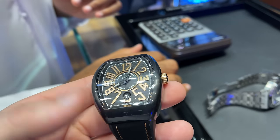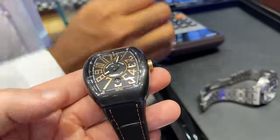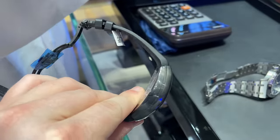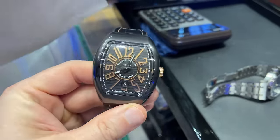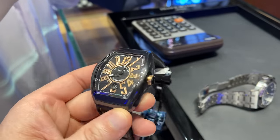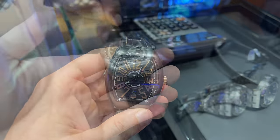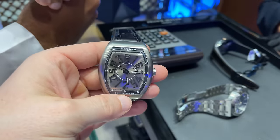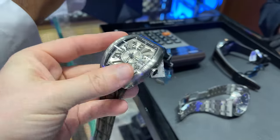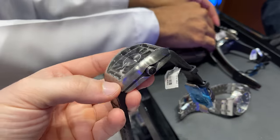A Vanguard made from titanium. This is steel, matte steel. And this is titanium. Yes, titanium will be more lightweight. And also we have another. This has gold as well at the back. So this is the smallest size, yeah?